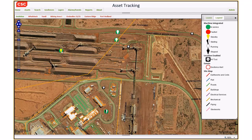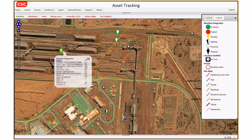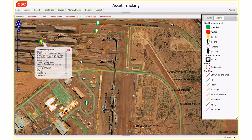If I click on any particular asset, it's going to give me an immediate update on how much fuel is in the tank, how it's running at present, how long it's been running, battery status, and so on. And so for the person who's managing operations, this is a key set of information. But there's many different groups that make use of this technology on site. So let's go another layer deeper.